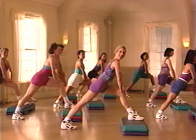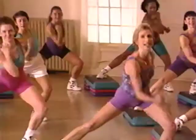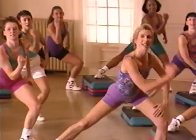Good, now push off your back foot, bring it under you, and march around your step. Good, and take that foot up again, and go in, and out, and in. And out, two more, in, and out, one more. Stay right there, take it down.